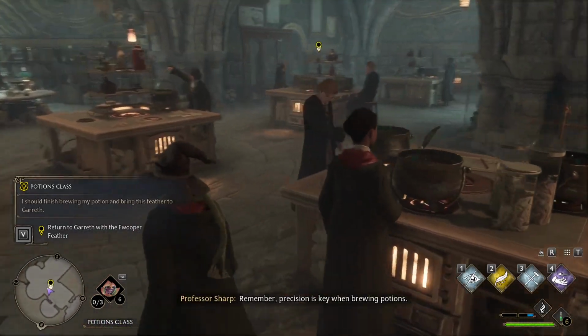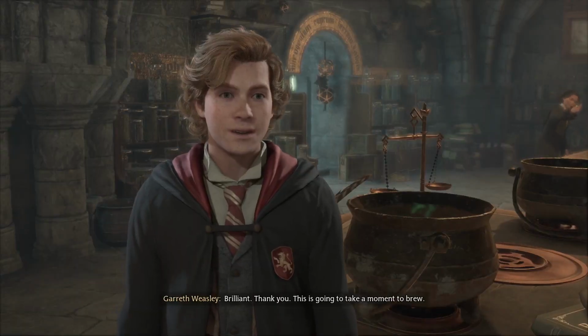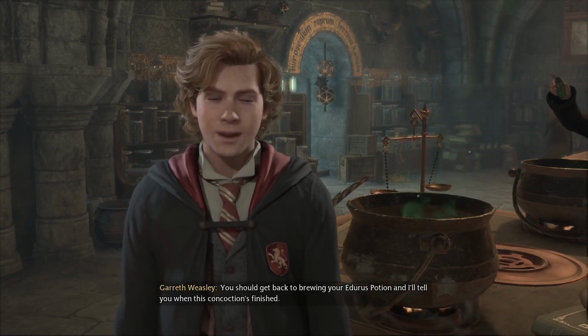Remember, precision is key when brewing potions. Here's the Fooper feather you wanted. Brilliant! Thank you! This is going to take a moment to brew. You should get back to brewing your Adurus potion, and I'll tell you when this concoction's finished.